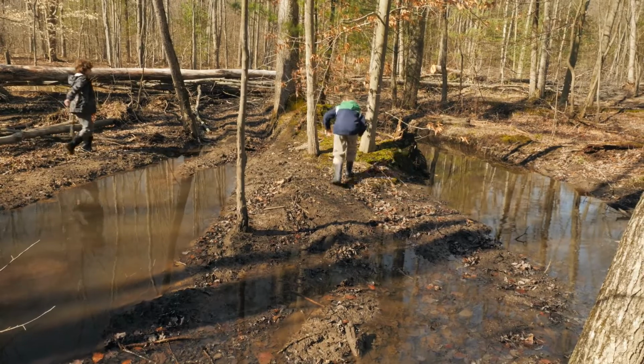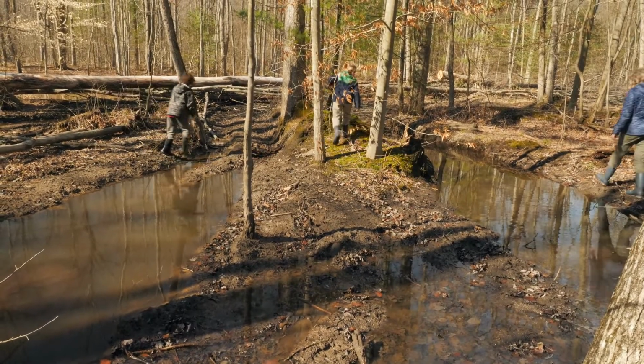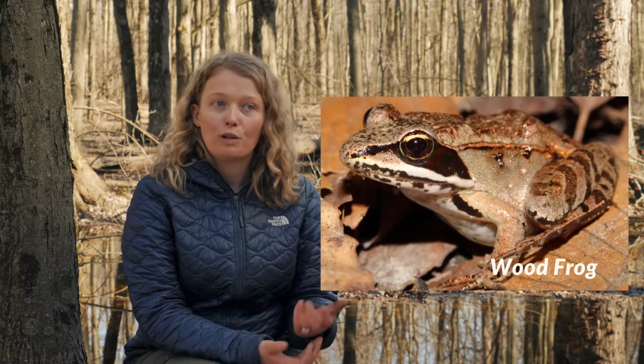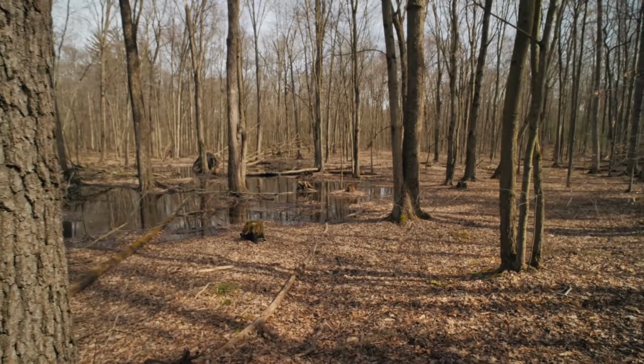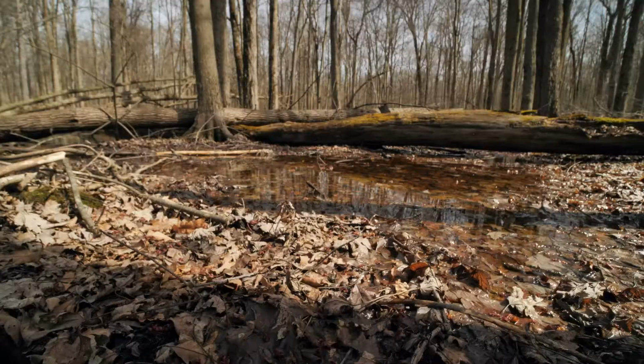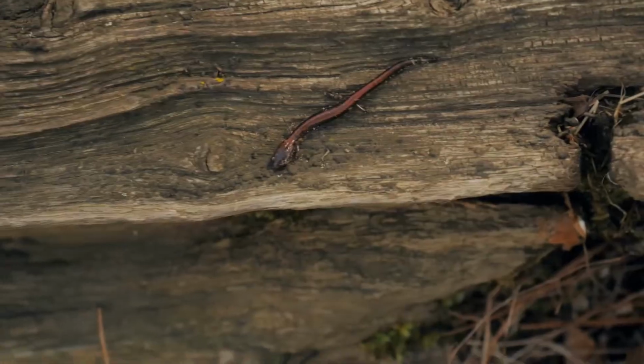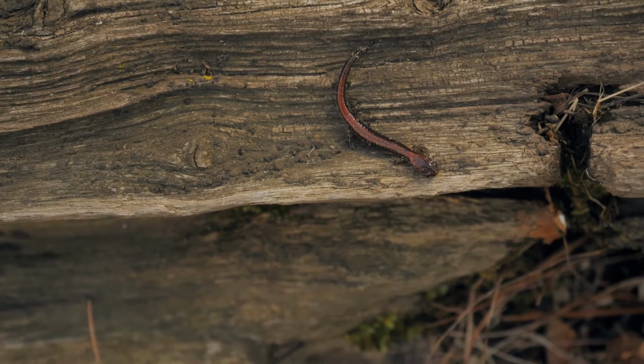Species of frogs you might find using woodland vernal pools such as this include spring peepers, which make an incredibly loud peeping noise, western chorus frogs, which sound like the sound you would make by running your fingernail along the teeth of a comb, and wood frogs, which sound like ducks quacking. Vernal pools are very sensitive features, and they need to be protected because they're essential for frog and salamander breeding.